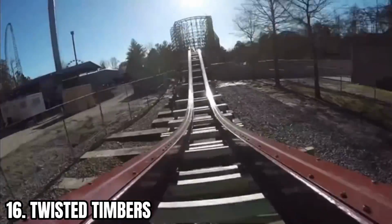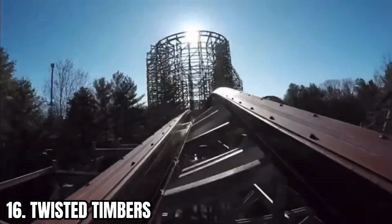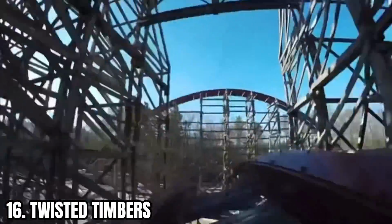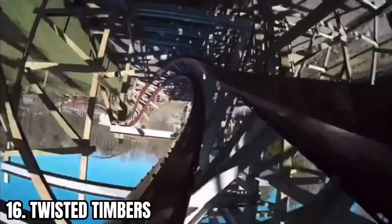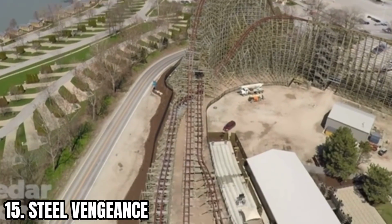I do really think that the colors on this ride are a lot less of a pop, mostly because it is a darker color, just like the supports of the ride. But nonetheless, this coaster is in the middle of the pack when it comes to colors on RMCs. Coming in at number 15, we have Steel Vengeance at Cedar Point.